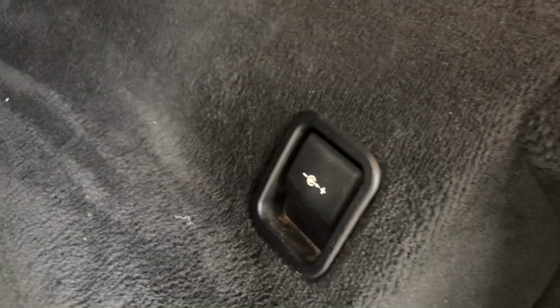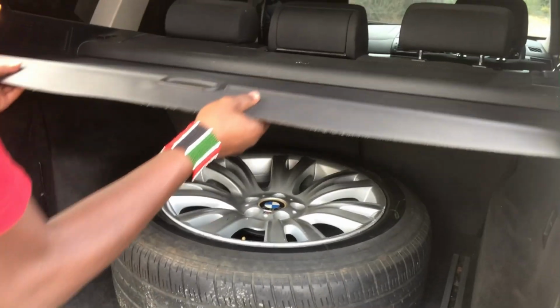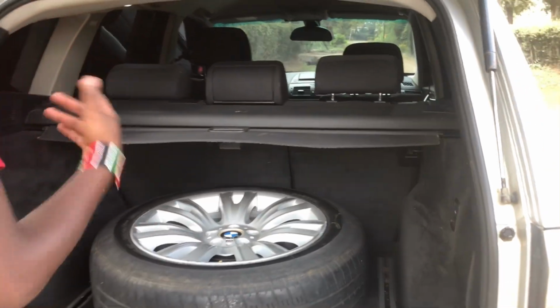We have a 12-volt socket here for your power. Some storage hole here, and then some nets here for some more storage. In here, the puzzle shelf just hooks right there, but then you just undo it that way, it goes back.